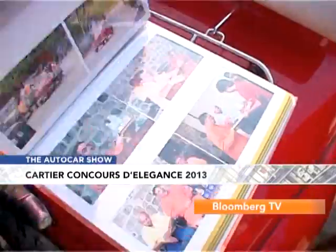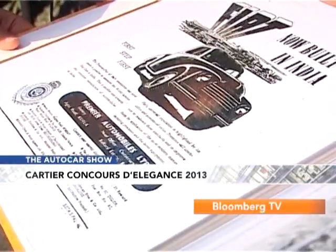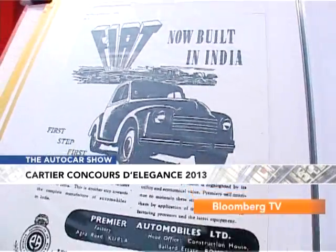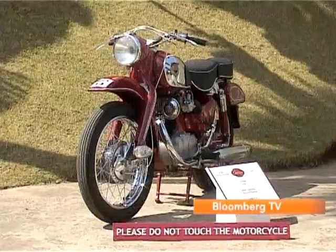It was fascinating to go through the scrapbook and the advertisements from the 1950s. It felt like deja vu. So this is amazing. It's really been full circle. Fiat Chrysler being assembled in India way back then, and we're coming full circle with Chrysler coming back into India now. So this is how history goes.